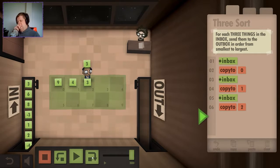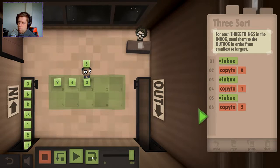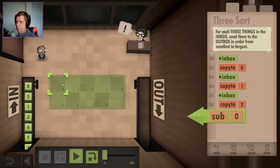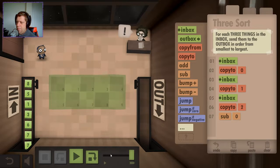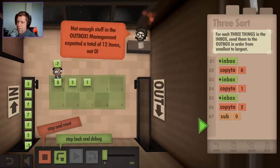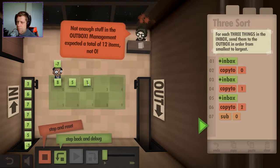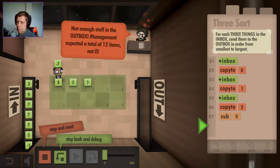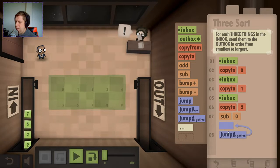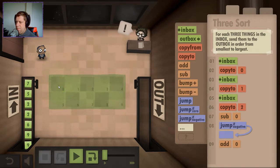Okay, so we have that. We have 3 in our hand. Maybe subtract from the first number first. Does that make any difference? So subtract from 0. So it's negative. So that is higher. That's a higher number than that one, right? Okay, so if it's negative. Add 0.